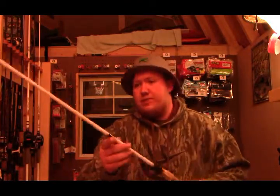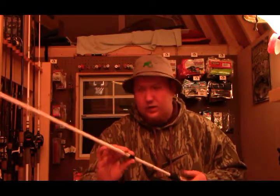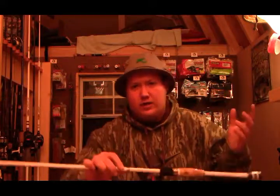Now I have the Mojo Bass spinning rod from St. Croix. It's a medium rod, and it's thicker than this medium heavy. So that's why this rod will get used as more of a finesse rod. I'm really excited to get this rod out on the water and try it, but obviously you can't do that without a reel. But wait, I went to Cabela's tonight.